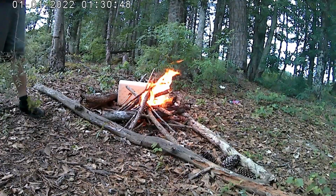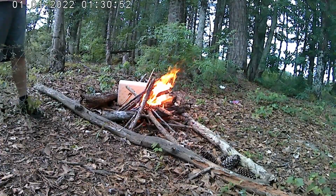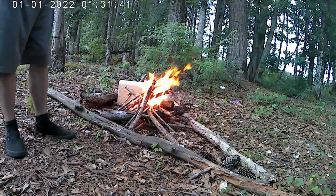All right, we got a fire going. What I'm doing is I'm making a stick to put this fish on so we can cook it over the fire. Take that fish and go wash it off. Hurry! Hurry, guys!